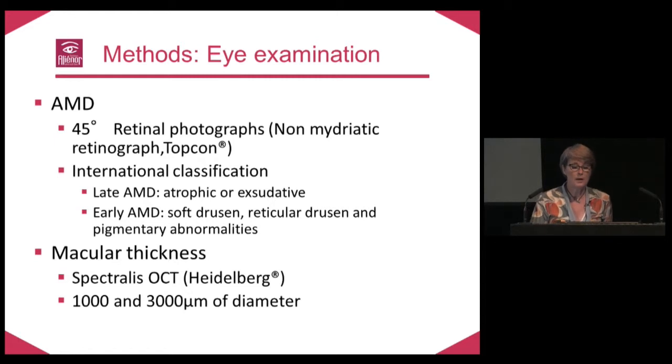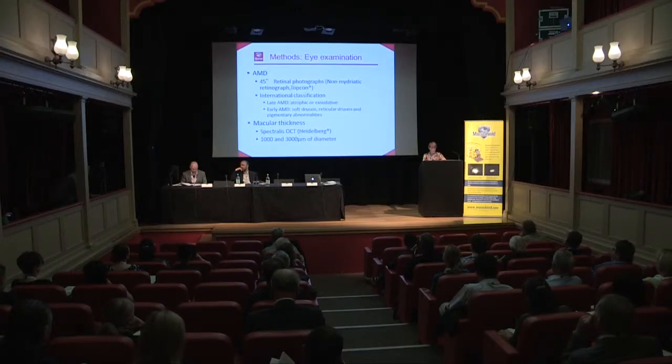Concerning AMD, we performed 45-degree photographs with a non-mydriatic retinograph, and we graded the photos according to the international classification. I remind you that in the international classification, we had late AMD when there are atrophic or exudative lesions on the photos, early AMD if there are soft drusen, reticular drusen, or pigmentary abnormalities, and normal if there are no AMD lesions on the photos. We measured macular thickness with a spectral-domain OCT, and the measurement was performed at 1,000 and 3,000 micrometers of diameter, centered on the fovea.